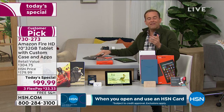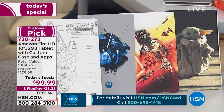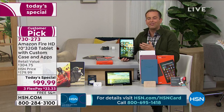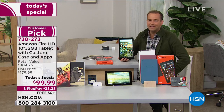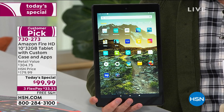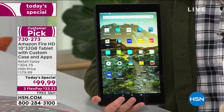If it's for the kids, if it's for you, if it's for your husband or wife or girlfriend or boyfriend or son or daughter for the holidays, this is going to be their tablet, their exciting gaming device, their exciting movie device, their everything device. That's why Fire tablets continue to be one of the number one bestsellers in America today. So with that in mind, lowest price we've found.